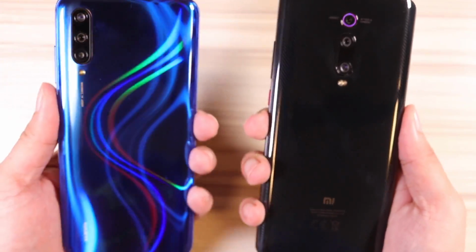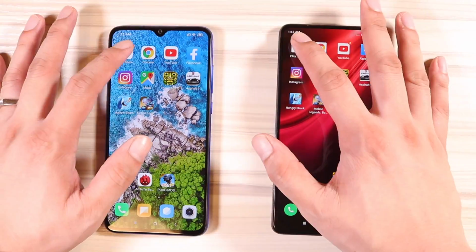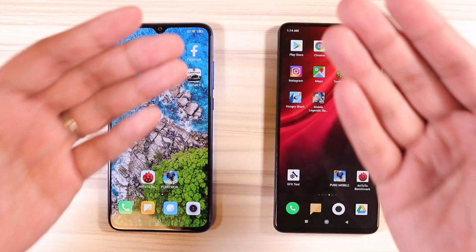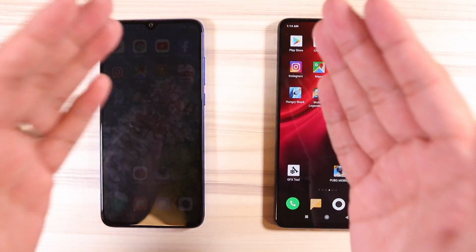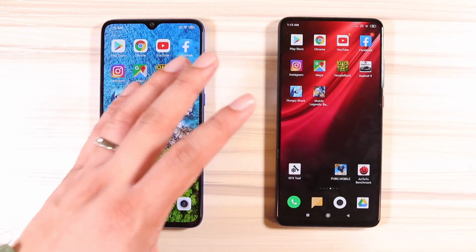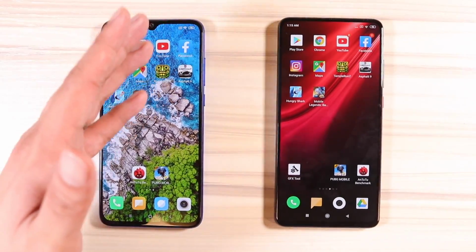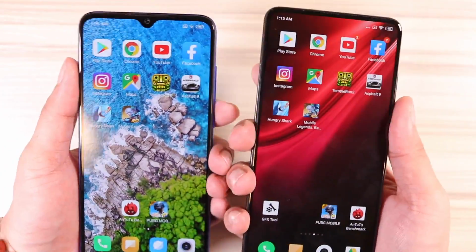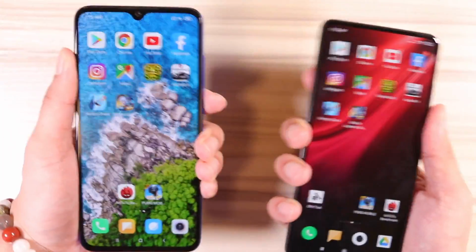We're going to compare their designs, their displays, the performance, and of course, the big one, the camera comparison. Now, I actually took some pictures before filming this video, and oh my god, was I surprised with the results. I'm pretty sure you will be as well. So we're about to start right now, and without further ado, let the battle begin.